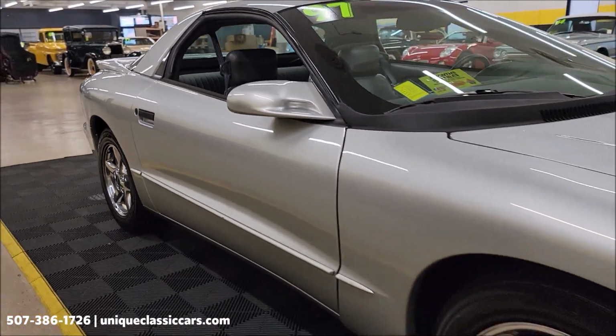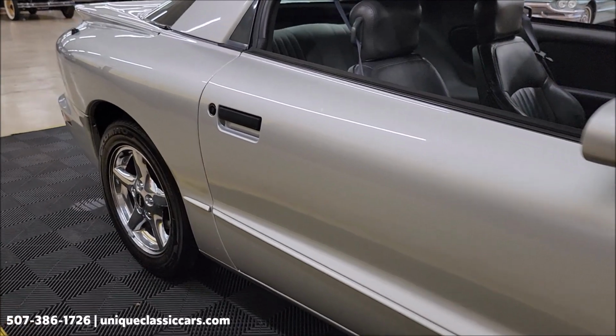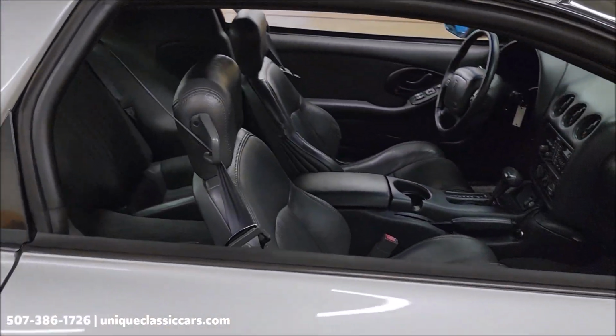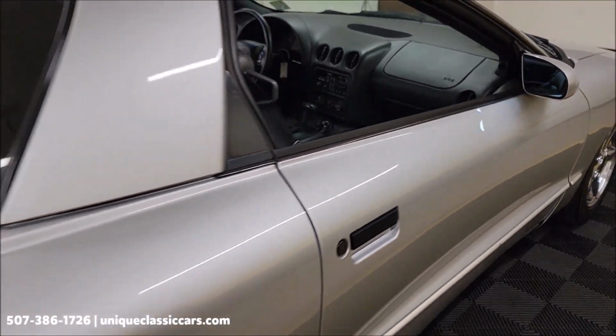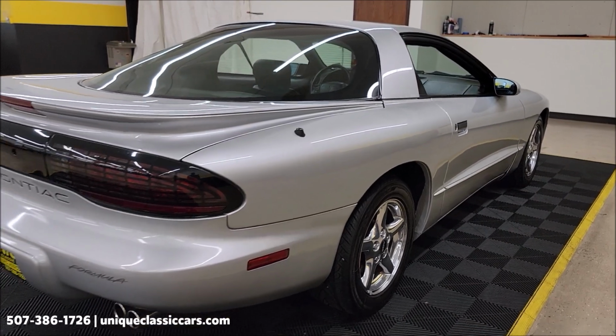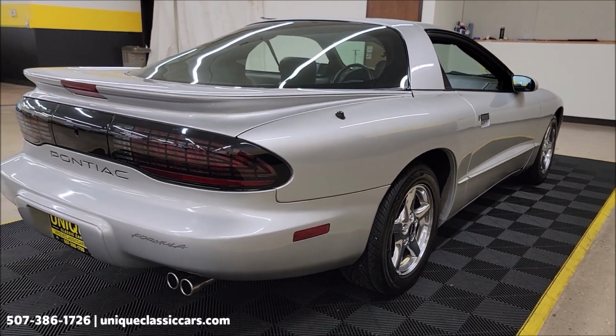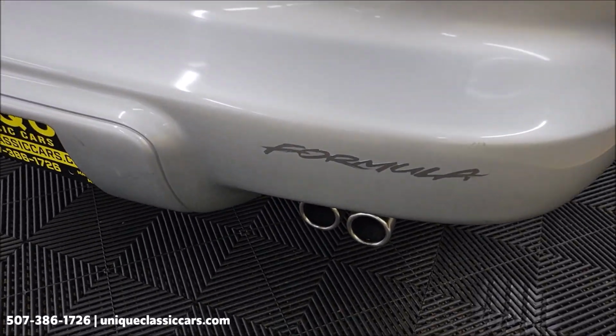Let's go ahead and take a look down the rest of this passenger side. We'll get around to the driver's side, check out the interior a little closer. Start it up, let you hear it run. Take a look underneath the hood. Also remember, we do consider trades. Financing is available. Of course, we can assist with transportation. So Firebird formula, dual exhaust in the rear.